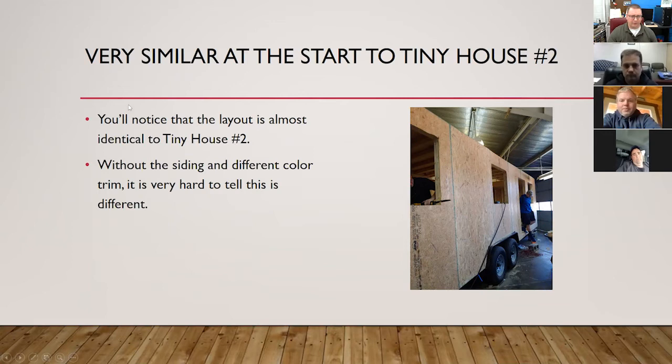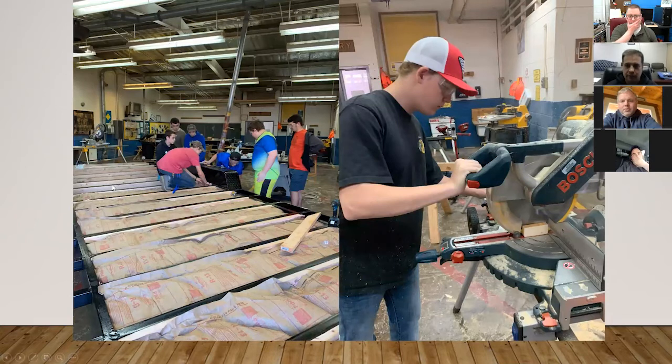We already talked about this, that the layout was almost identical to Tiny House 2. Without the siding and the colors, I don't think the layperson would know the difference, really. Talking again about the colors, Gene, could you tell us what you have in mind for this year's color? With this year's color, we're going to do a D-log siding like we did in the first year, and we're going to go with a natural color, which I think will match the roof very well. Our roof is a metal copper color, and it's just beautiful. With the wood being a natural color, I think it's going to impress a lot of people.